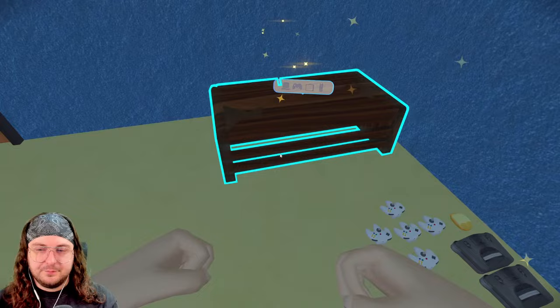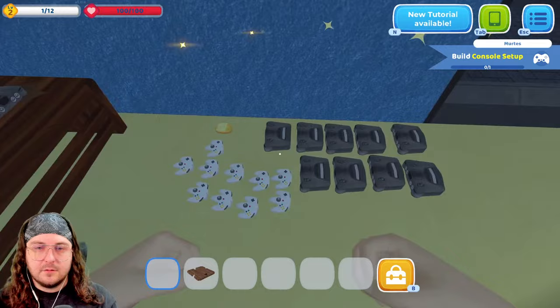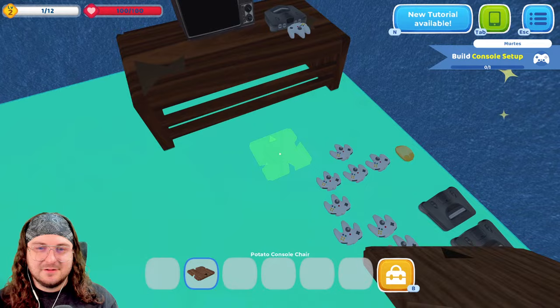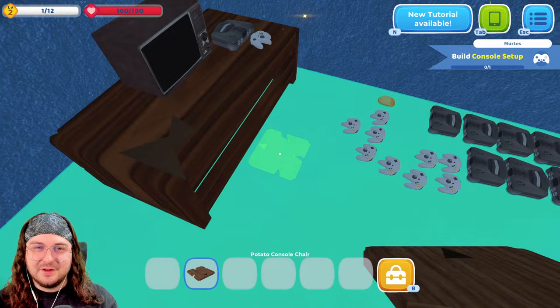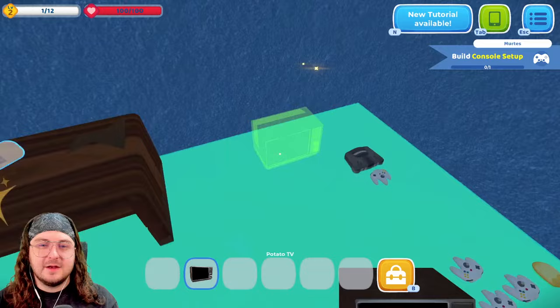There we are. Perfect. Nice, dude. And then the chair? Oh, dude. I have to put it closer, or do I have it in backwards? I might have it in backwards. Let's see. Yeah, let's put it right there. There we go. I had it in backwards.